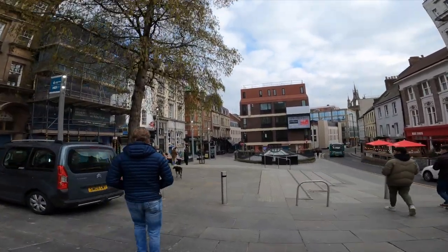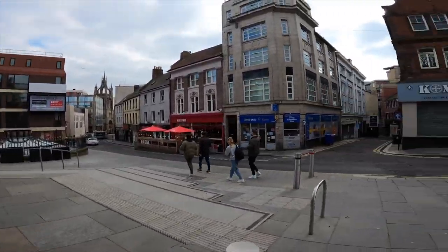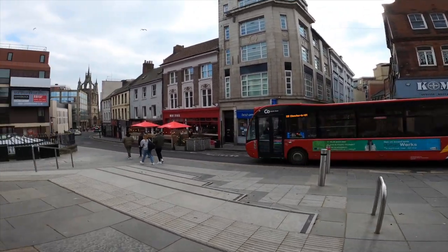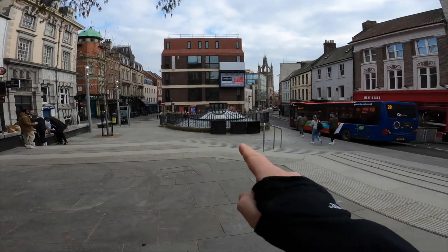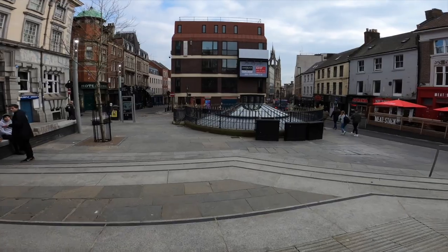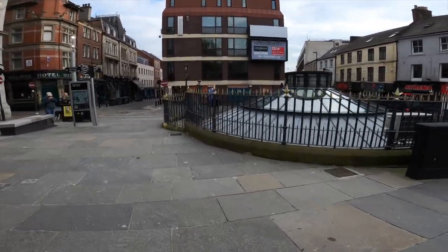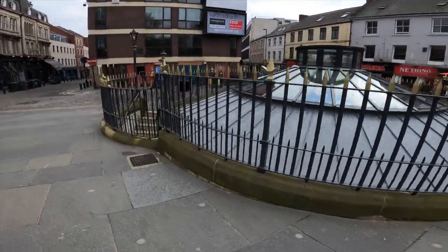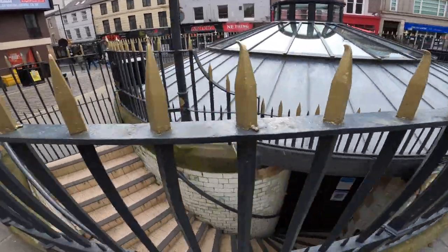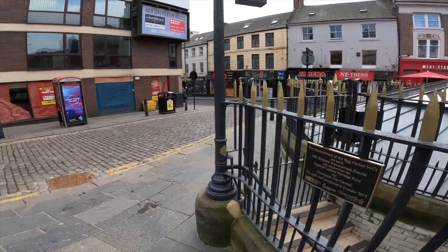Just have some wild Friday nights down here, like. Down there was the old Chronicle offices and the Fleet Street pub. That was a mad night. The old toilets there, they're going to make that into a restaurant or a cafe, isn't it? The old Victorian toilets. Looks like it's been done, converted. Restaurant.